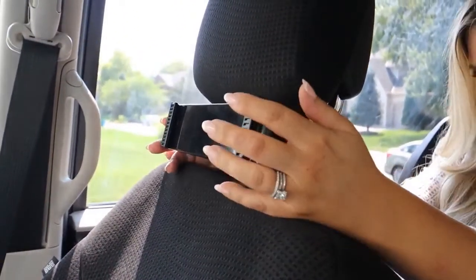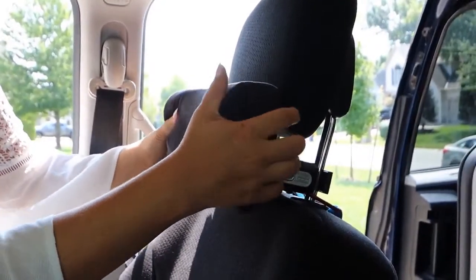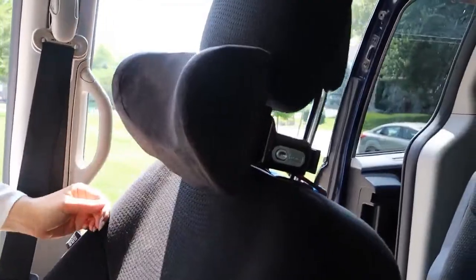But really the reason I got mine was my girls are in booster seats now. And whenever they want to sleep in the car, they try to lay to the side. And I was worried that they weren't sleeping where they were still safely under their seatbelt. And so with this car neck pillow, they can lay back and fall asleep if they need to sleep in the car, and it's super comfortable.